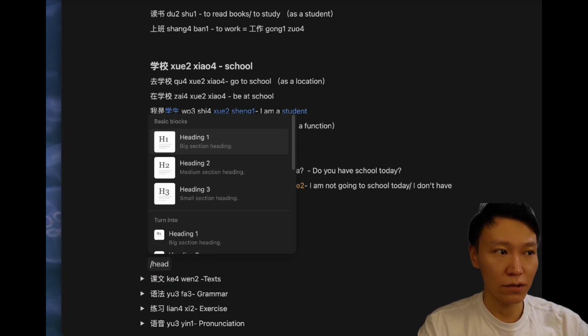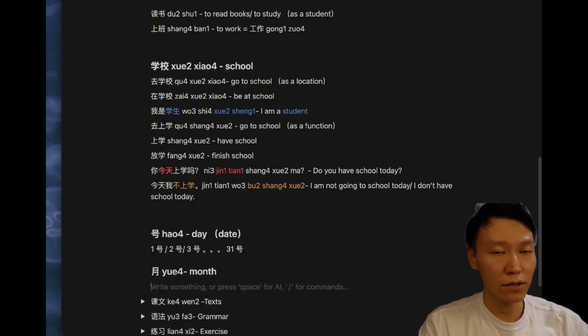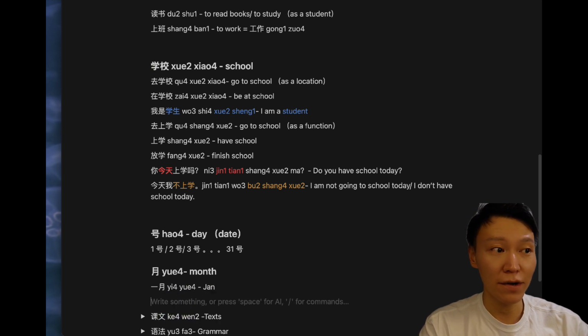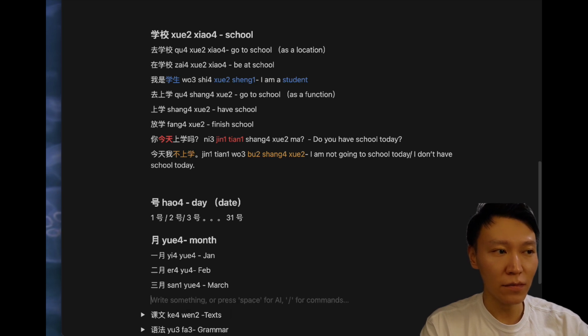And another one we need to talk about. Another character is 月. 月 means month. Yeah, so it's also very easy to form Chinese months. We don't have different names for different months. We just add a number in front of 月. So first, January, that's 1月. February, 2月. March, 3月.